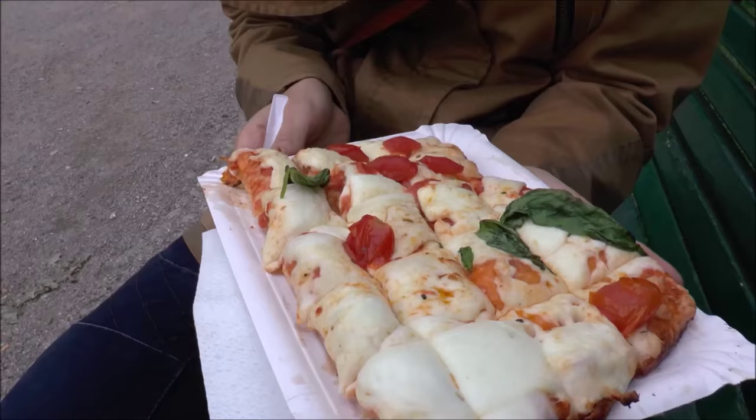Tasty? Oh yeah. Gooey cheese? Oh yeah. I don't even have anything to say. Did you get one on yours?